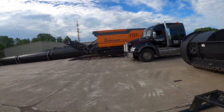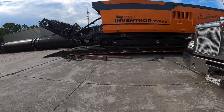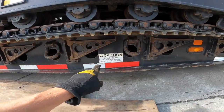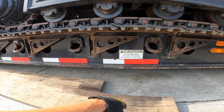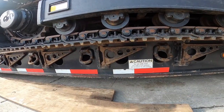right where it says, we're gonna put the ramps somewhere right here. Do not side load. But of course I'm joking. That thing is only 13,000 pounds.